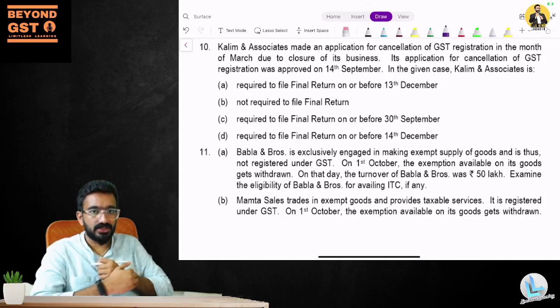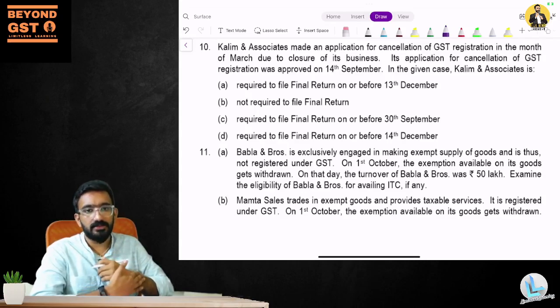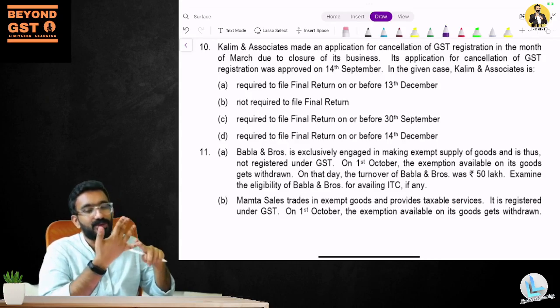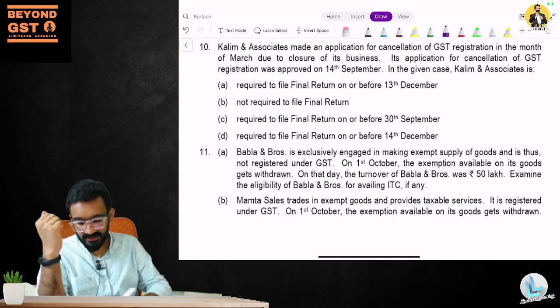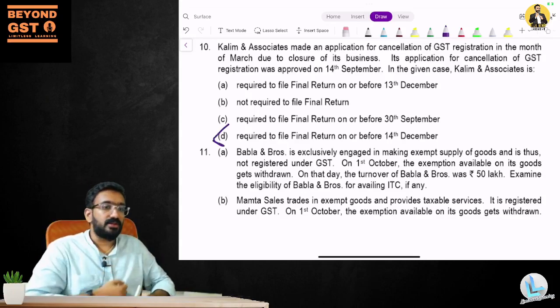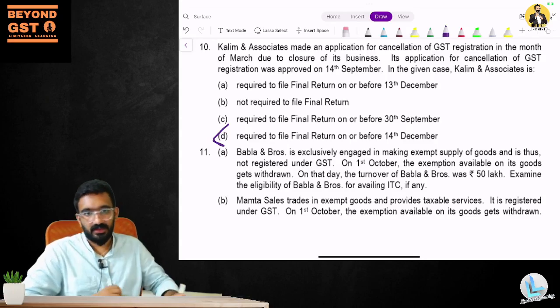Application was given in March, but the order came in September 14th. So which date do I have to start from for computing these 3 months? September 14. September 14, 3 months: October 14, November 14, December 14. So which option is correct? Option D is correct. December 14. So always remember, when there is cancellation, you have to take whichever is later.